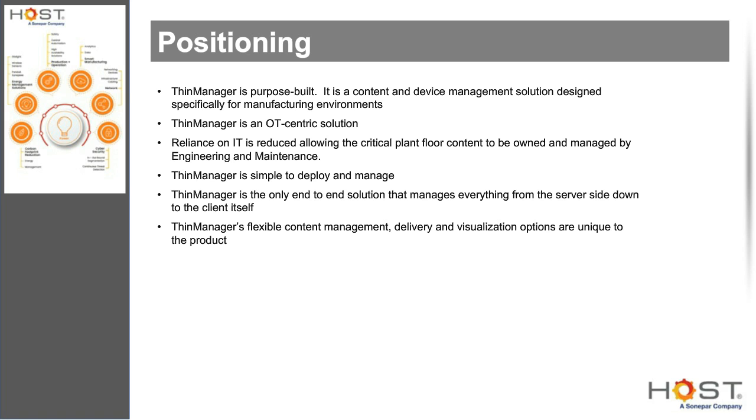Of course, in the market, there are alternative solutions like Citrix and VMware Horizon View, but these are IT-centric solutions that require significantly more complex architecture and are much more dependent on the IT organization to deploy and support. While definitely these solutions have success in the front office, they are simply not designed for the plant floor, and their strengths are not aligned to the needs of the plant floor as well.